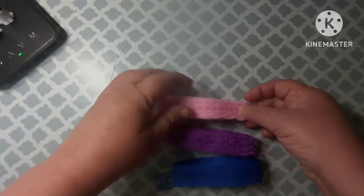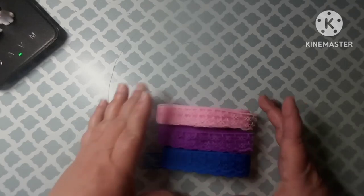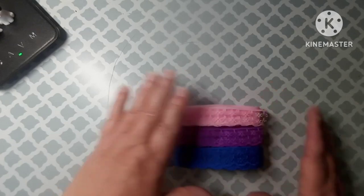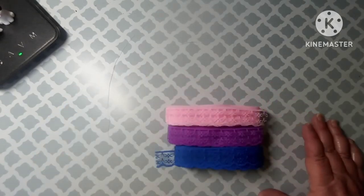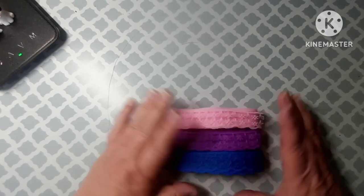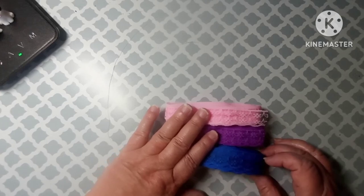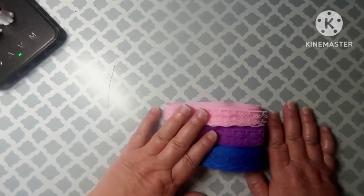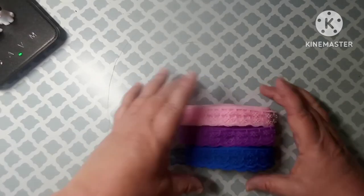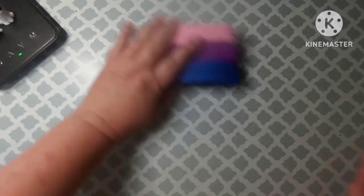You could put this on anything. You could even put this on the bottom of jeans, if you cut the bottoms of your jeans off. You could sew this on the bottoms of your pants just to give it a little bit more cutesy. Y'all know what I'm talking about.